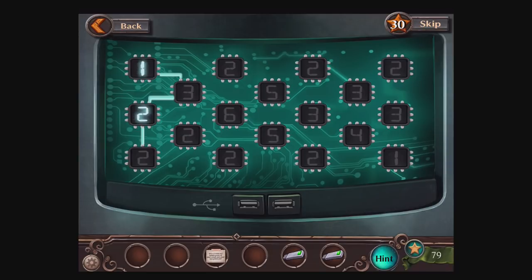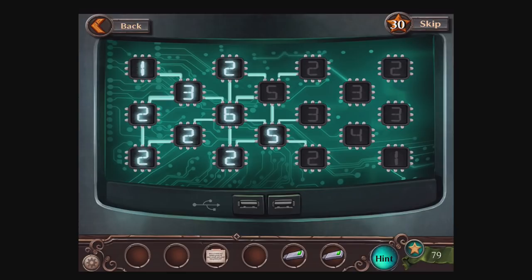and when you have it right, or at least when you have enough connections, the number will glow. And so 6 needs to be connected to everything around it. That's the easiest one. So just connect everything there. Doing good so far. Now this 5 also is surrounded by 5, so it needs everything around it. This 5 connects to that. Also needs everything around it.